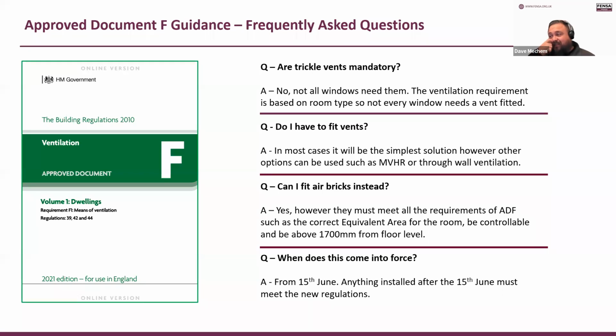Here's the big one. When does this come into force? As of the 15th of June. Anything fitted after the 15th of June must meet the new regs. There is no transition period. We begged for one, we didn't get it.